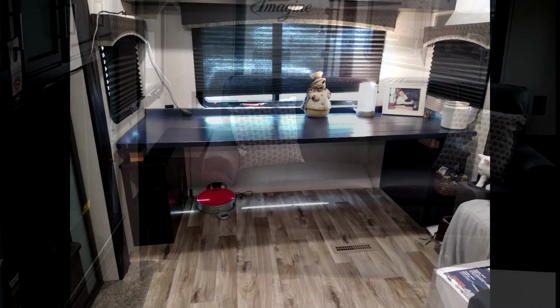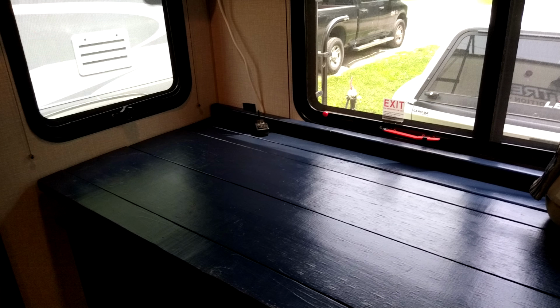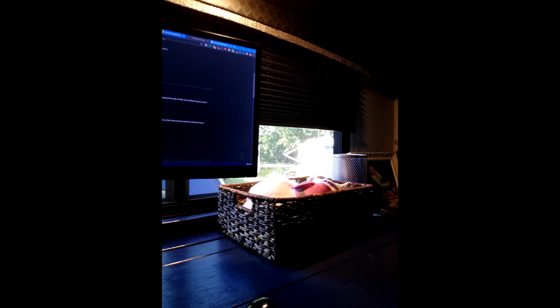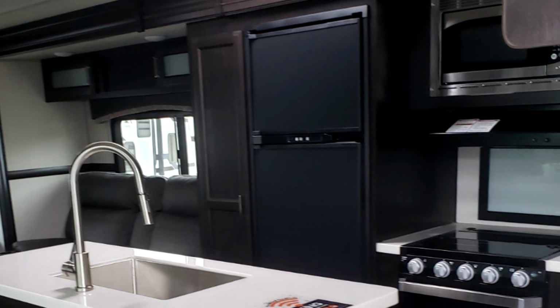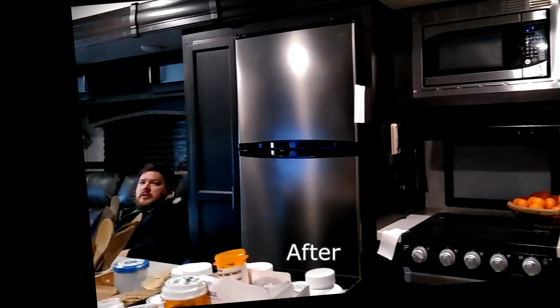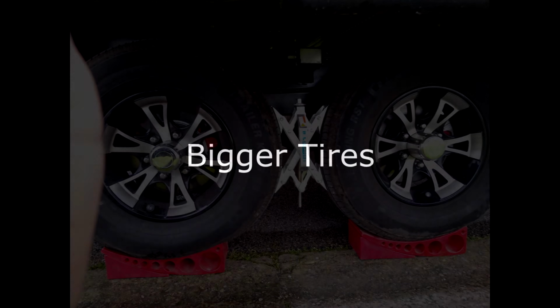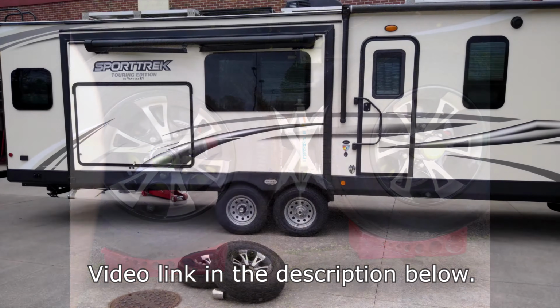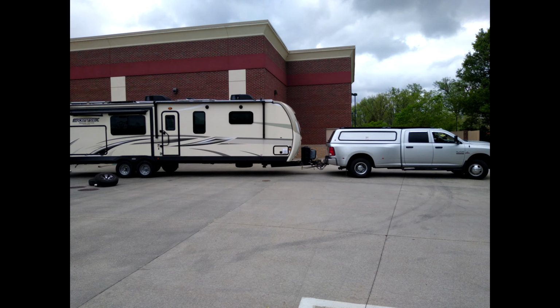The next modification we made was to replace our couch at the end of the RV with a desk, so Jordan and I could work. We also replaced the Norcold refrigerator that came with the RV with a Haier residential refrigerator. And as we discussed in a previous video, we replaced all 4 tires on the RV with larger, heavier duty tires that could carry more weight.